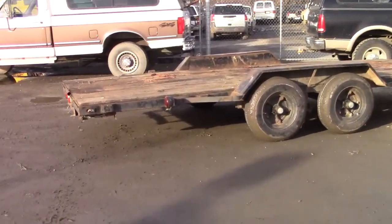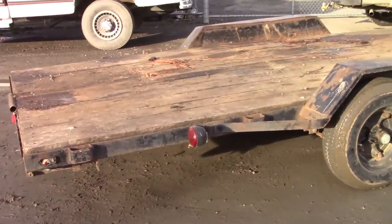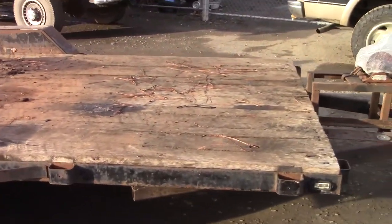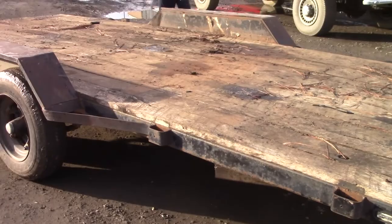$51. $51, all right. Look at how beautiful this is. Empty, empty, empty. I am so happy right now. Now we can move forward with our lives.